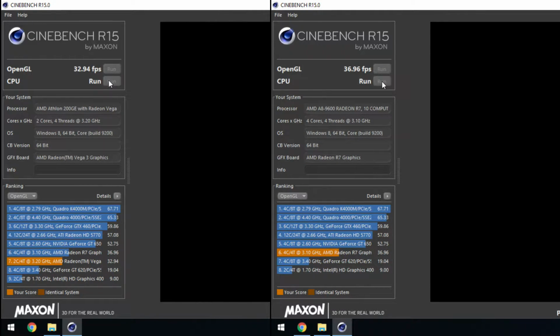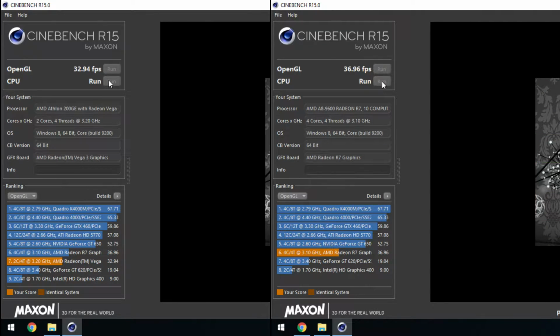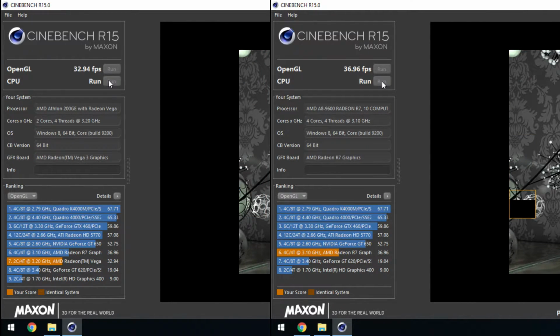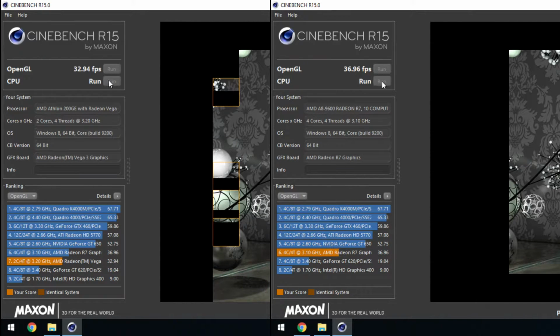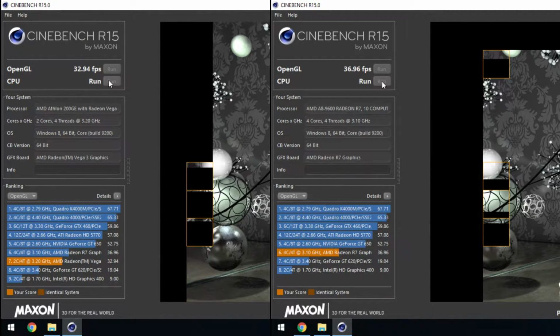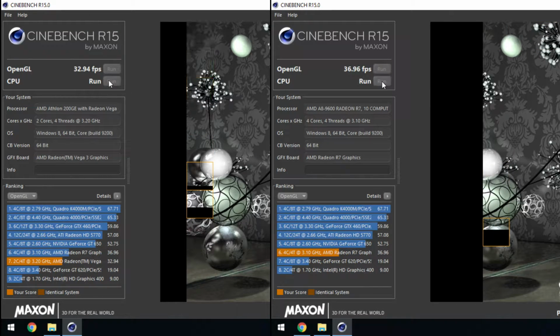And just loading up the Cinebench test. On the left hand side I've got the Athlon, and on the right hand side I've got the A8. So as you'll soon see, this is actually sped up to 3 times speed, which is still incredibly slow. But anyway, I'll let the results speak for themselves. On the OpenGL side of things, the A8 did beat the newer Athlon with the Vega chip, and the results you'll see quite soon definitely swing to the Athlon for processing ability.